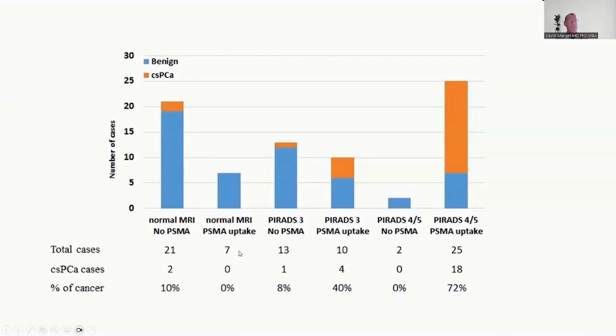So when we dive a little deeper into the study I showed you before, we saw that the most important contributing factor was among the PIRAD-3 lesions. Altogether, we had 23 patients that had a PIRAD-3 lesion. Of these, 13 had no PSMA uptake, and only 8% of these had clinically significant prostate cancer. If we look at PIRAD-3 with PSMA uptake, 40% had clinically significant prostate cancer detected. Therefore, using PET MRI to inform whether we need a biopsy on a PIRAD-3 lesion may be important.